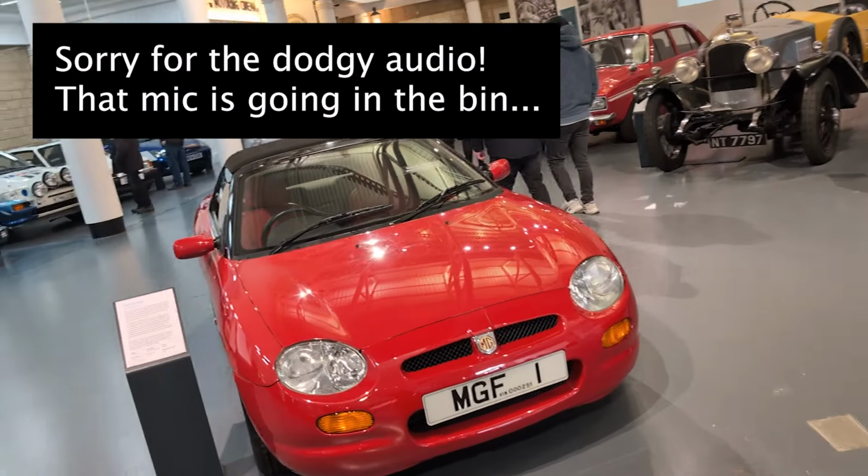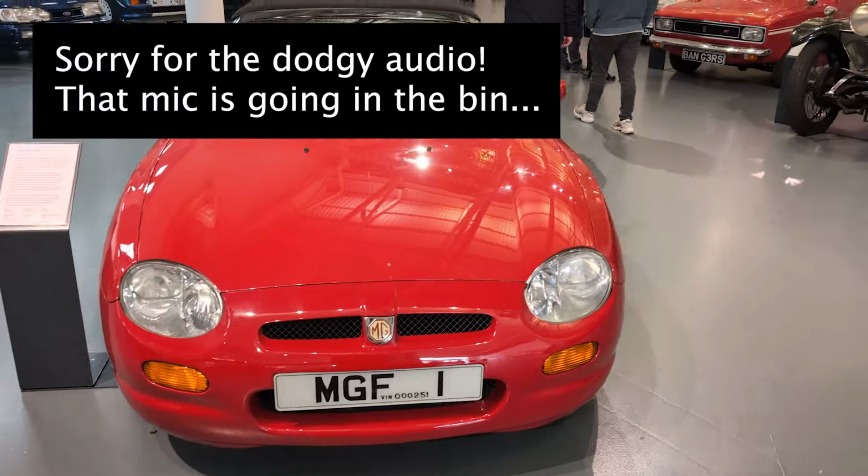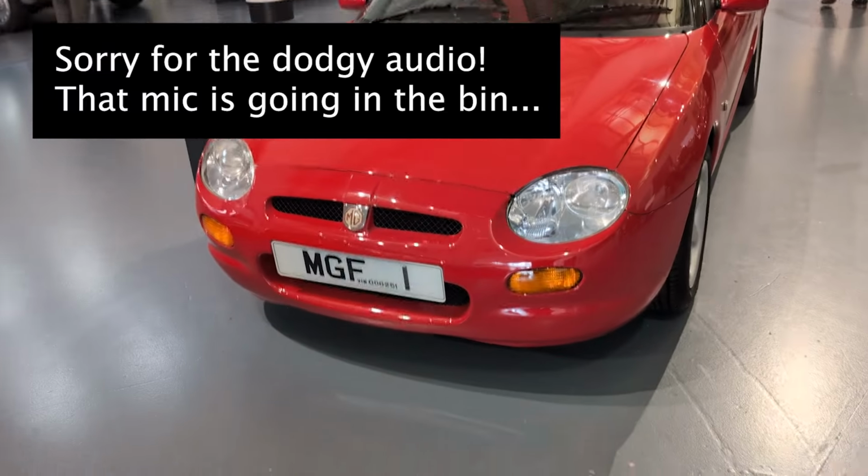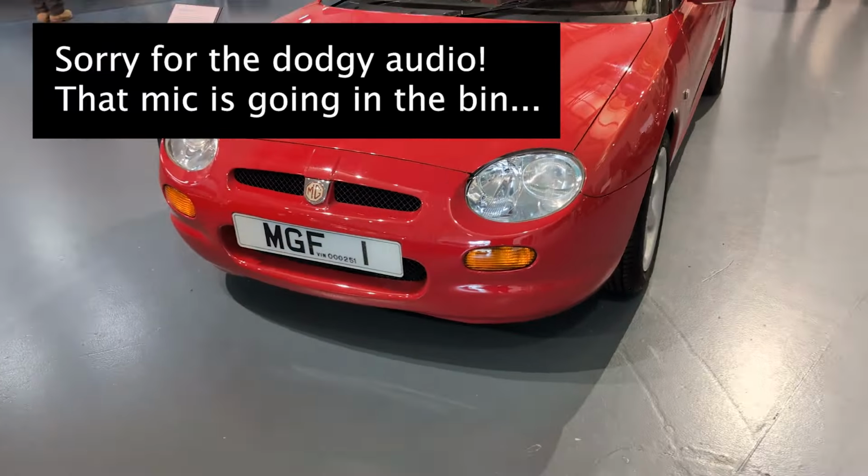So, welcome to the British Motor Museum here in Gaydon. First thing I found, this lovely MGF, VIN number 251. Potentially an early prototype? So the first of the line. Wow. Beautiful. You won't find one of this good, Nick.